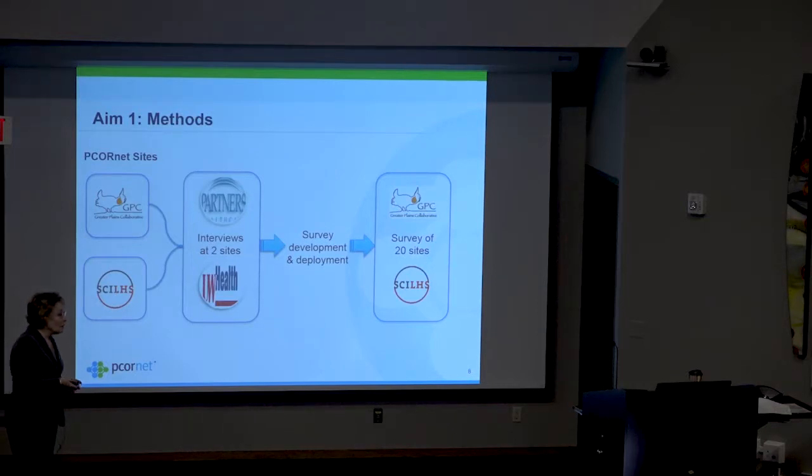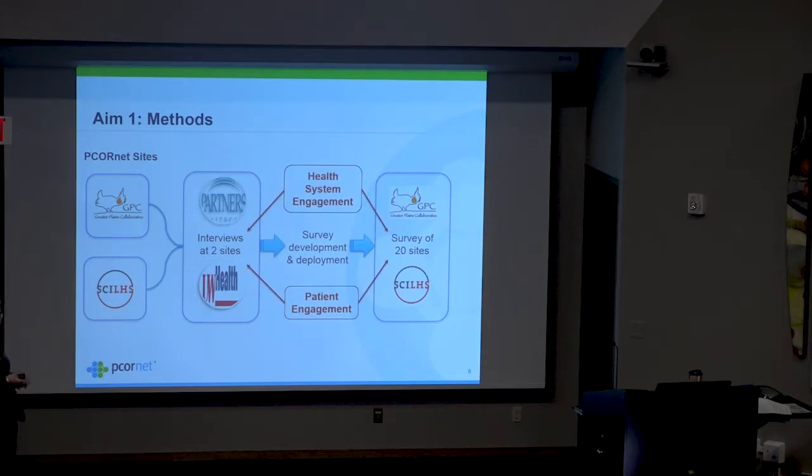For A1, we started with the PCORNet sites, which were the 20 sites across the 2 different networks, Skills and GPC. We did interviews at 2 sites, Partners and UW Health, in order to develop our survey. And then we deployed it, and we did a survey of the 20 sites. We had significant health system engagement and patient engagement, both in helping develop the interviews as well as interpreting the results, and in helping develop the survey and interpreting the results of the survey.